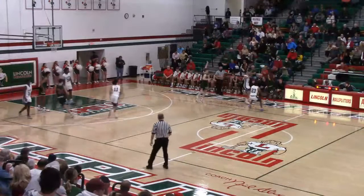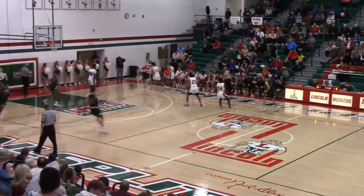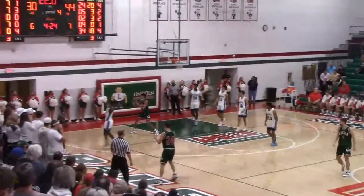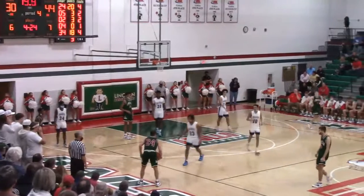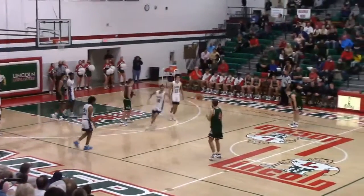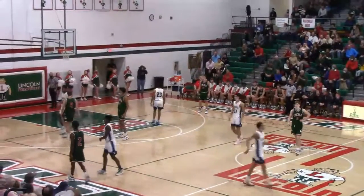Polis, Gowan to Polis. Lincoln going to try and run the clock out. Polis kicks it to Biven. Biven, Gowan thought about loading her up. Nope, he kicks it out to Biven. 19, 18, 17. Lincoln 15 seconds away from their 32nd Thanksgiving tournament title.